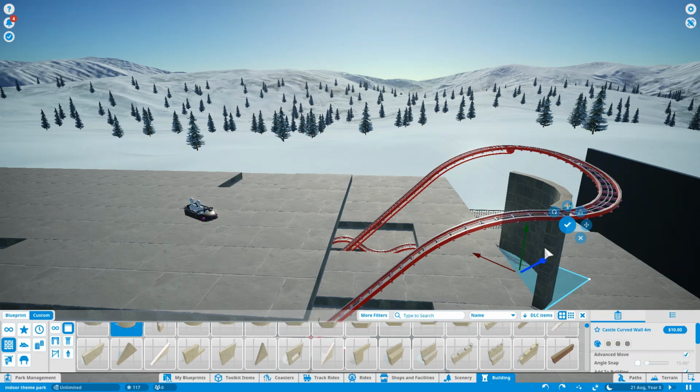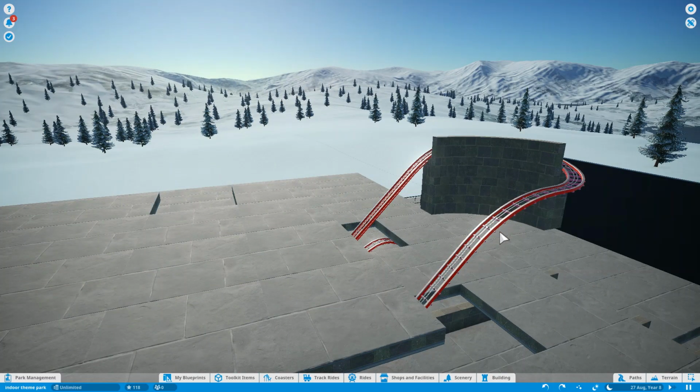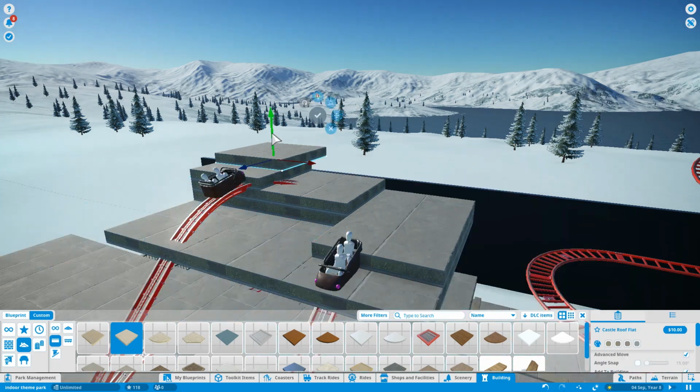Yeah, the structure is really coming together right now. I can almost see it in front of me. It looks quite nice. No, it doesn't. That's because it's a dungeon. Yes, I said it, and I said it before the end of this video.